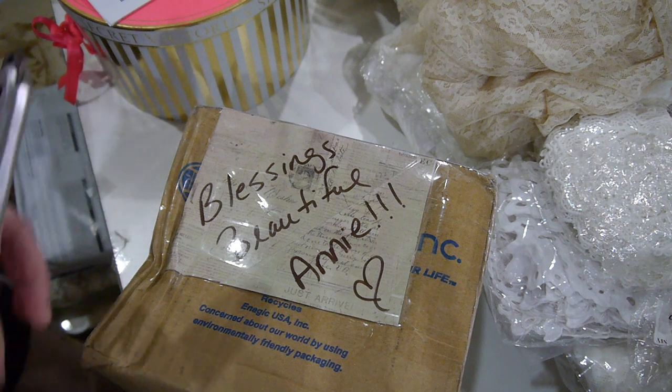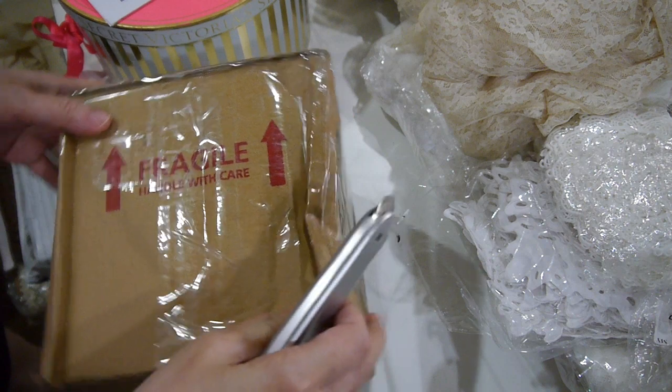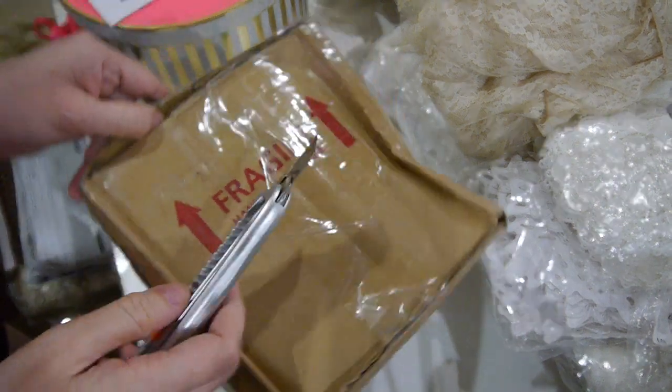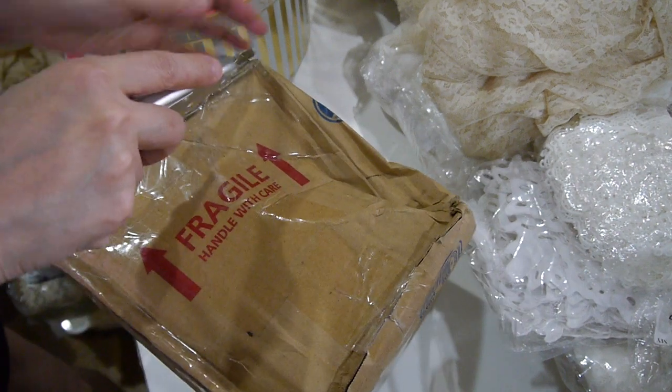This package is for my birthday giveaway challenge. It is from Violet. Hi Violet. Finally your package arrived today and I'm so excited and can't wait to see it.